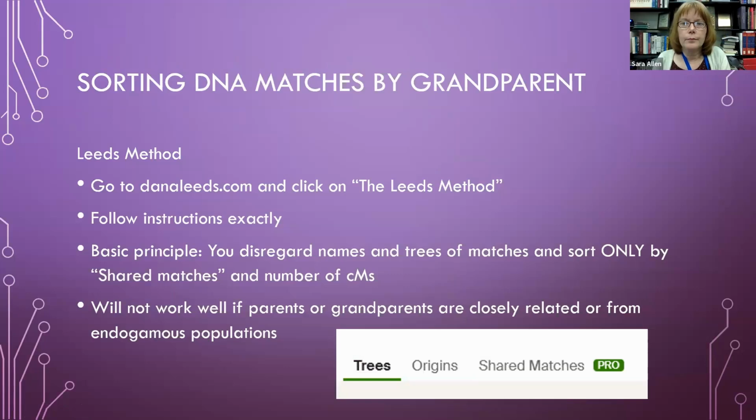Okay. Now, the leads method. If you're having trouble sorting out your DNA matches to a grandparent level, maybe you have some kind of family mystery in your tree. So you're adopted, one of your parents was adopted, something like that, where you're unsure about part of your tree, but maybe you know the other part of your tree. Or maybe you know none of your tree and you're really starting at ground zero. The leads method is something that we recommend that people do.